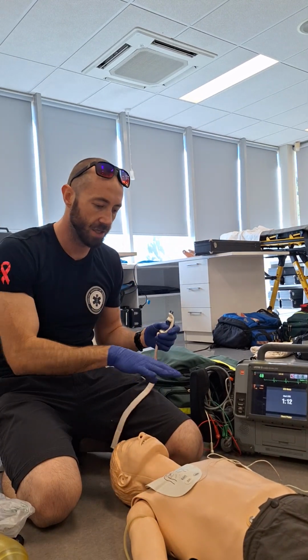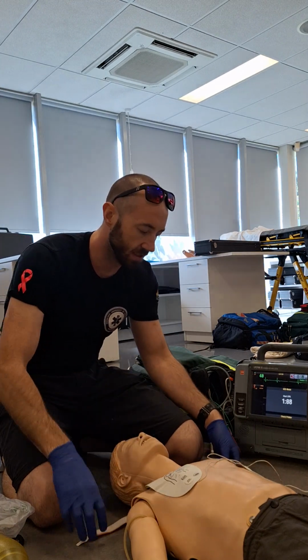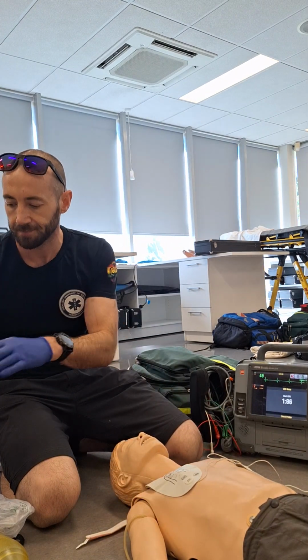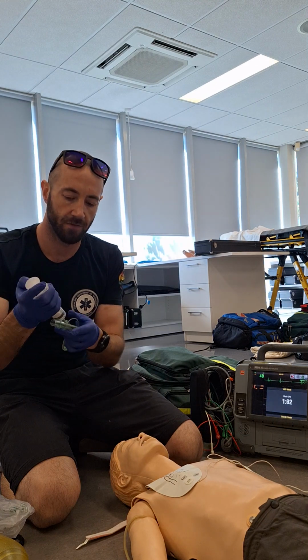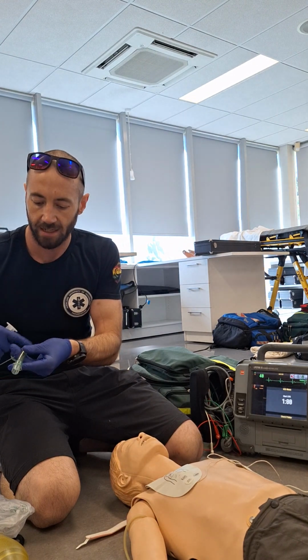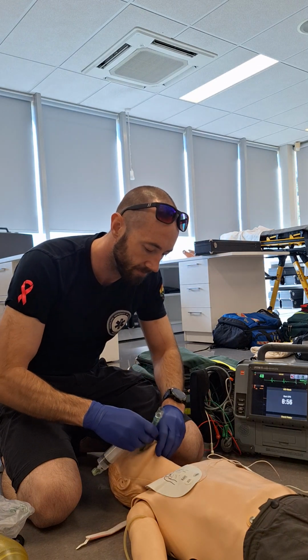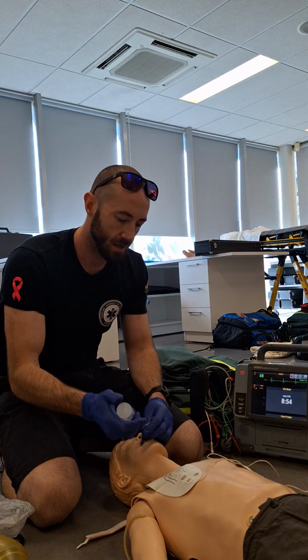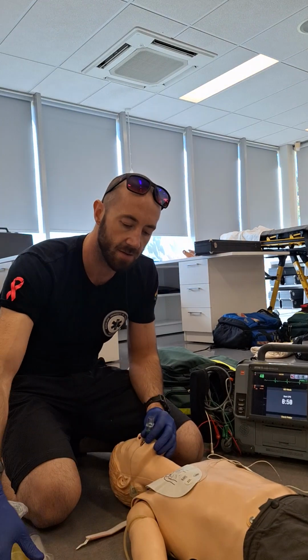For a pediatric patient this size, we don't need to do any airway positioning because we're in a nice neutral position already. We're going to use the size 2 LMA, so I'm just going to check that the cuff is inflating. I'm going to go ahead and lubricate it and insert the LMA. Inflate the cuff, and in this case we're going to check that this LMA is getting chest rise.